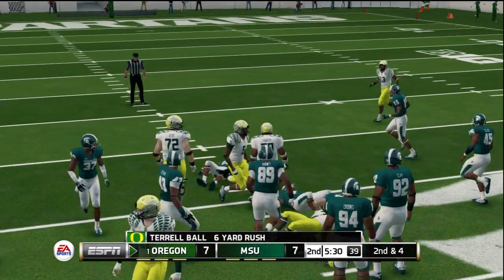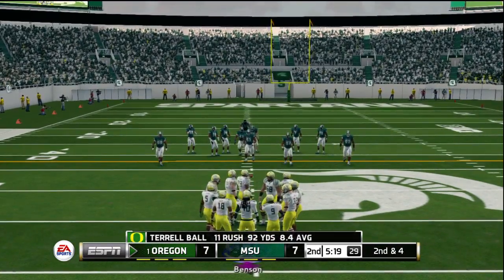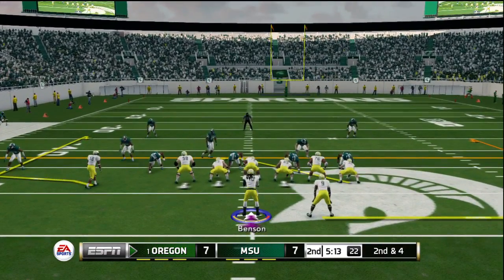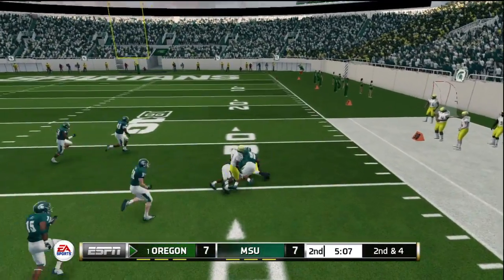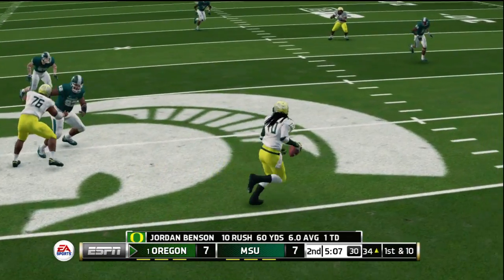Takes it up the middle for a nice run. That's a gain of 6 on the play. That'll make it 2nd and 4. He's going to try and scramble. And he's leveled at the 34-yard line. That's a gain of 13 on the play. First down.